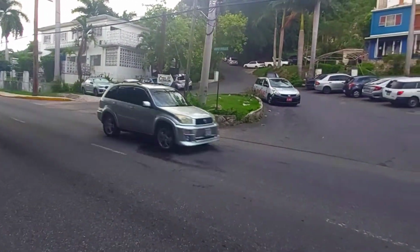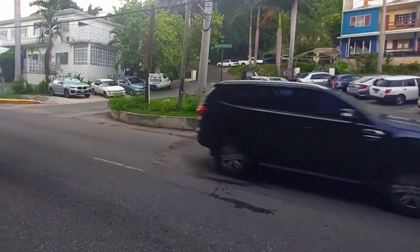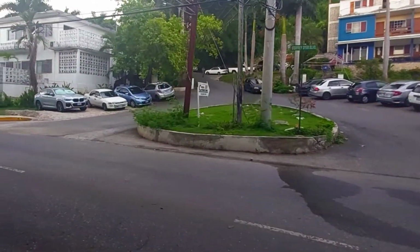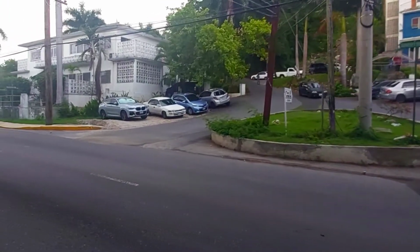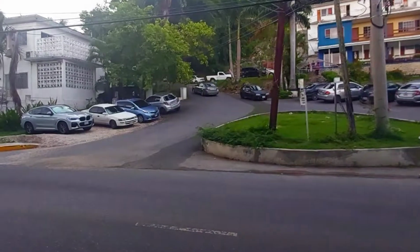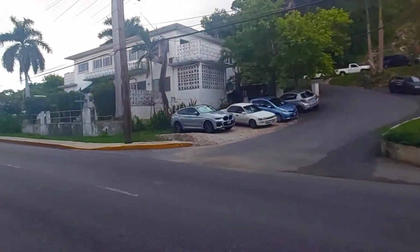This road that you're seeing here, that road leads up to Top Road. So in one of the Top Road videos that I did, I indicated, yes, it's called Delisa Road or Delisa Drive. So the sign there.